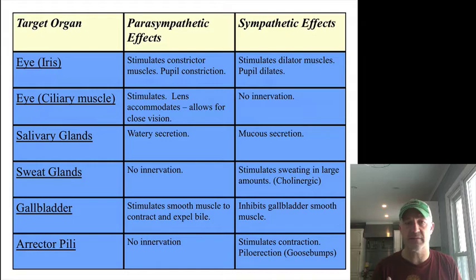So really the last little bit here is taking a look at some of these different effects, and I don't expect you to know all 4 pages of this. This is just showing you the sympathetic versus the parasympathetic effect. And you can see generally they are opposing effects. We see some cases where there is no innervation. Sweat glands: the sympathetic stimulates them, and there is no innervation from the parasympathetic. Ciliary muscle in the eye: parasympathetic stimulates it, no innervation with the sympathetic.